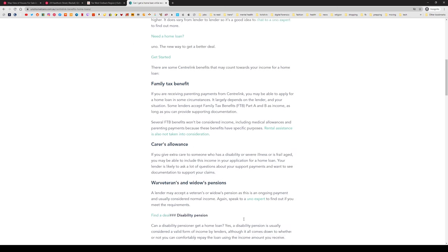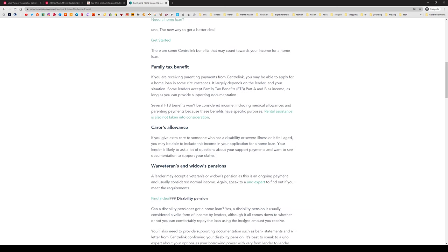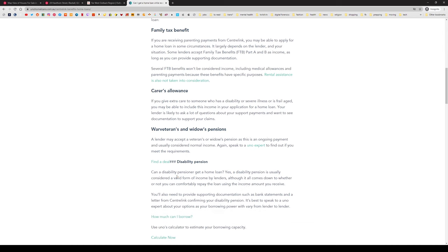Can a disability pensioner get a home loan? Yes, a disability pension is usually considered a valid form of income by lenders, although it all comes down to whether you can comfortably repay the loan using the income you receive. You'll also need to provide supporting documentation such as bank statements and a letter from Centrelink confirming your disability pension. It's best to speak to an expert about your options, as borrowing power will vary from lender to lender.